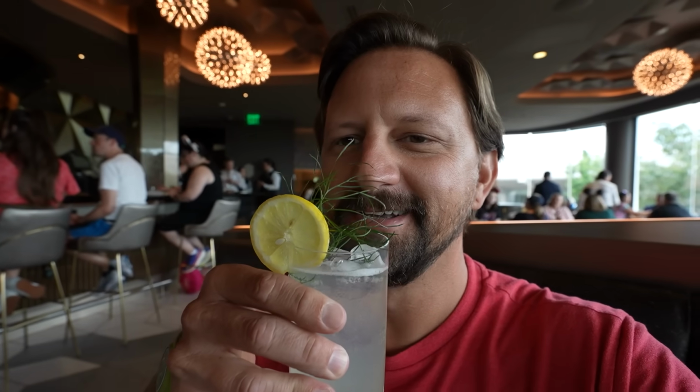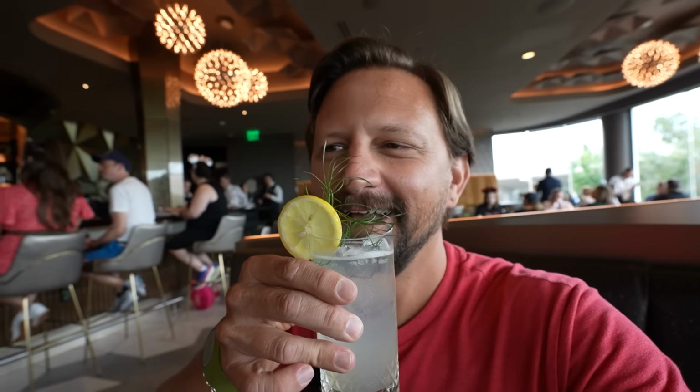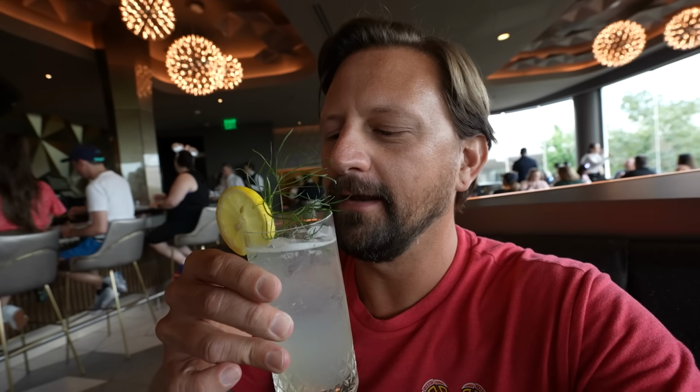How do you drink this? It's just in my nose. I don't even know what this thing is that's in my nose. I think it's like a, I don't know actually. This is easy drinking right here. This tastes like a Sprite.